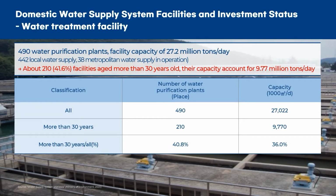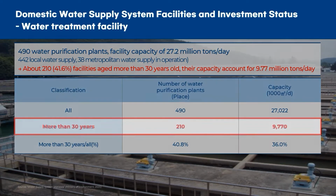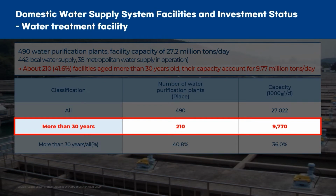Our current issue is aging facilities, especially those that have more than 30 years of operation history. There are 210 of them, and 17 of them are mass-producing facilities for wide area water supply. We must secure water quality for those mass-producing systems.